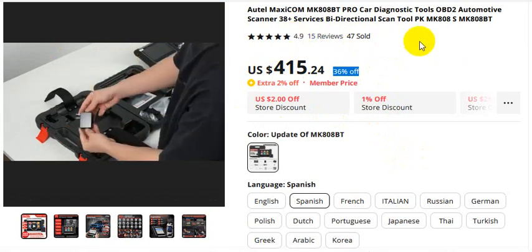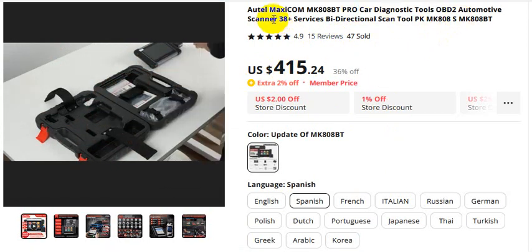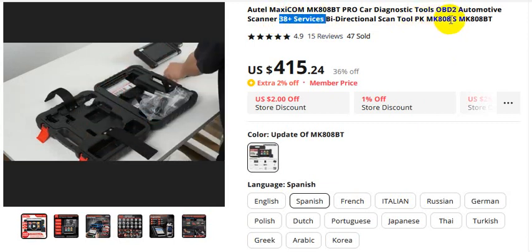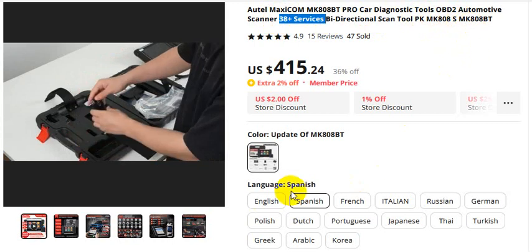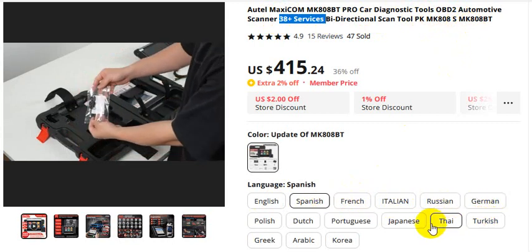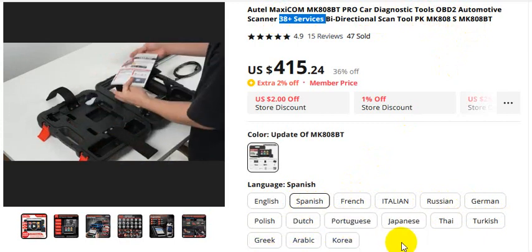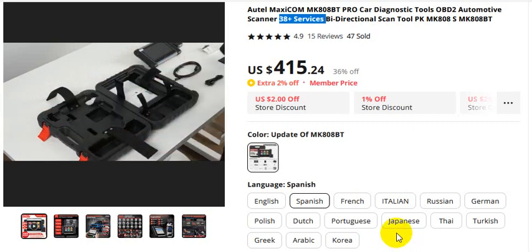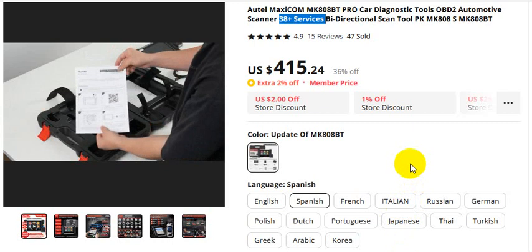This is the rating. Okay, Car Diagnostic Tools OBD2 Automotive Scanner, 38 plus services, Bi-Directional Scan Tool, PK MK808S. Okay, this is the language: English, Spanish, French, Italian, Russian, German, Turkish, Thai, Japanese, Portuguese, Dutch, Polish, Greek, Arabic, and Korean. Wow, manual.